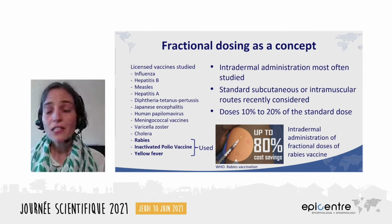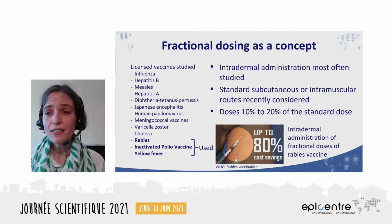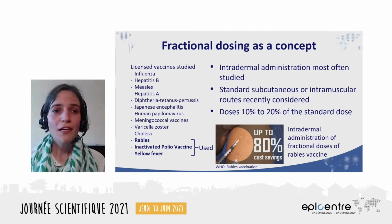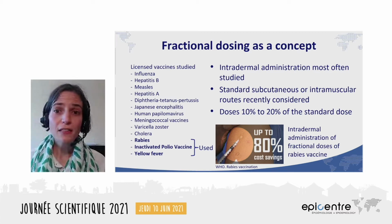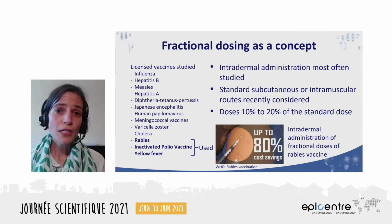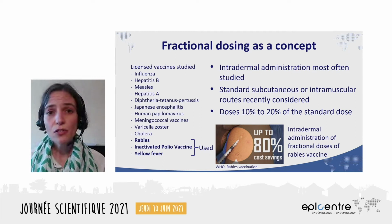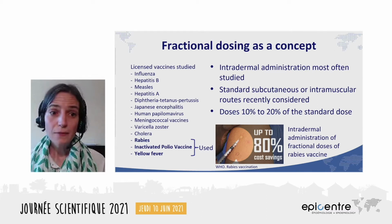Fractional dosing of vaccine has been a topic of interest for several decades, and a long list of licensed vaccines have been studied over time. For the majority of these vaccines, the intradermal route has been most often studied to deliver the lower doses, with the standard subcutaneous or intramuscular route receiving attention more recently. Doses down to 10 or 20% of the standard dose have been studied.